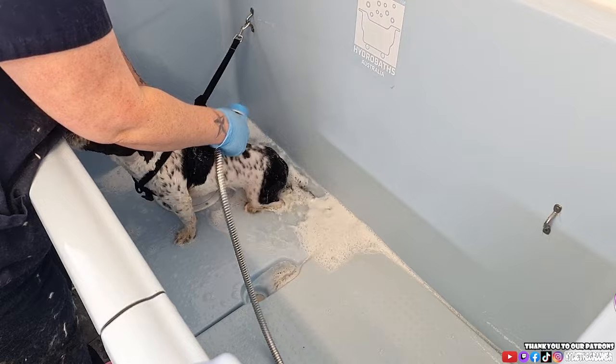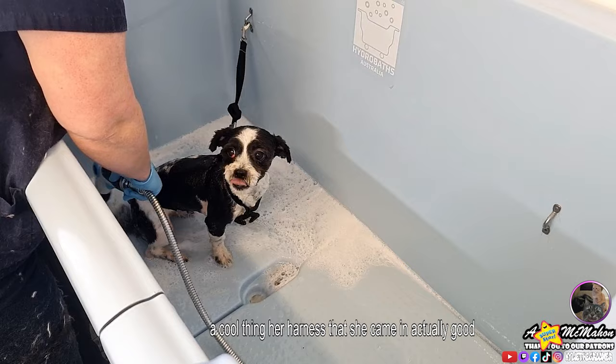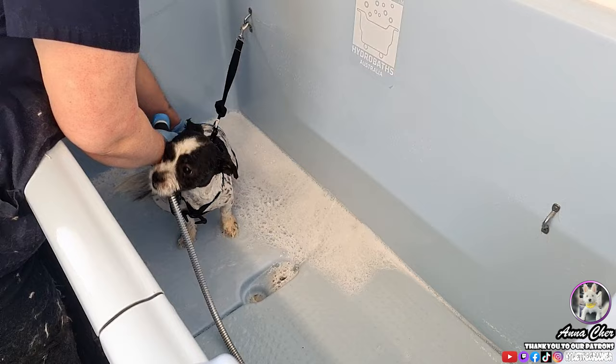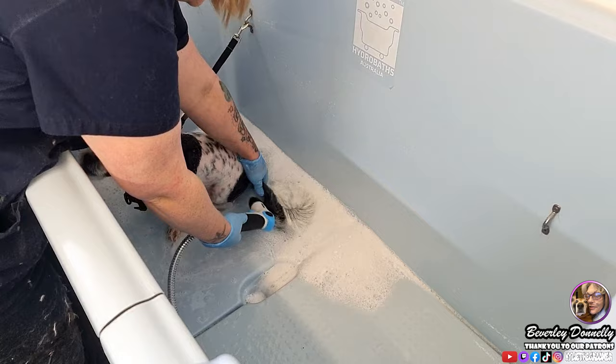The cool thing, her harness that she came in will actually fit her better. I'm not sure I'm keen to put it back on her, but it might be time to get you a bigger harness, girl. All right, I know. You'll feel much better when we're all done, okay? I can see clearly now the rain is gone. So she wasn't necessarily all that dirty. She was more dirty because she had so much matting we couldn't properly clean her, but she had been bathed.